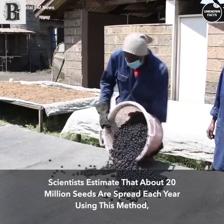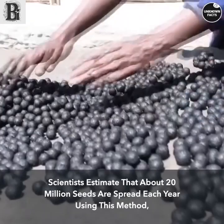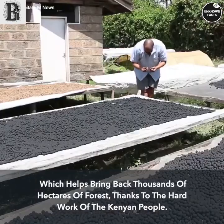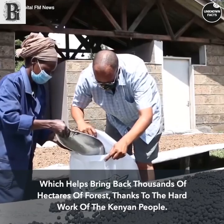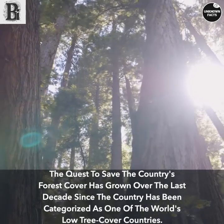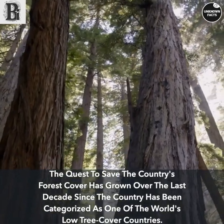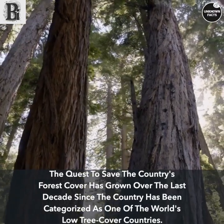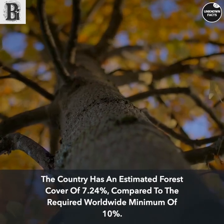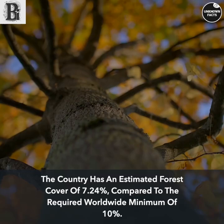Scientists estimate that about 20 million seeds are spread each year using this method, which helps bring back thousands of hectares of forest, thanks to the hard work of the Kenyan people. The quest to save the country's forest cover has grown over the last decade since the country has been categorized as one of the world's low tree cover countries. The country has an estimated forest cover of 7.24%, compared to the required worldwide minimum of 10%.